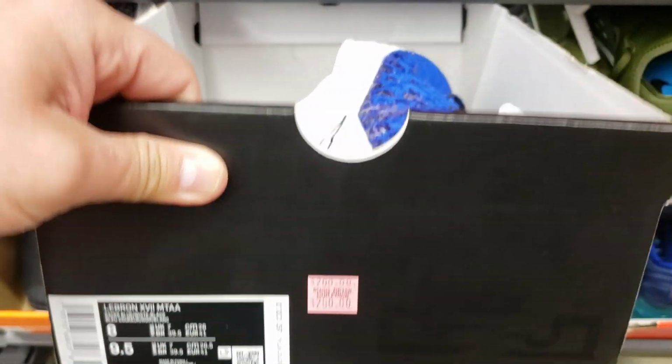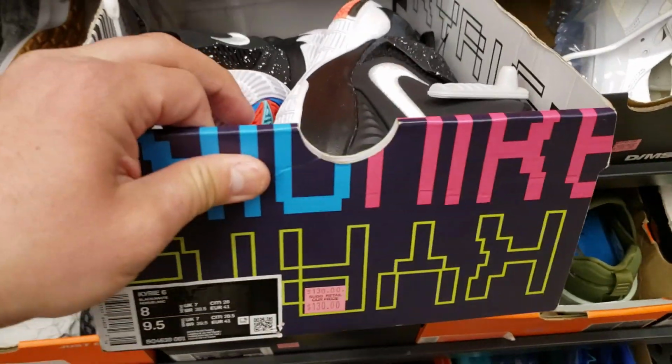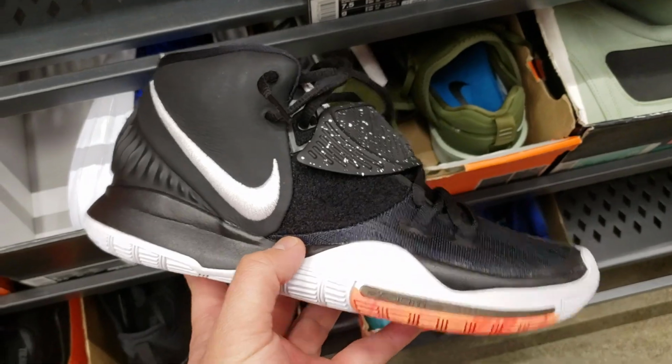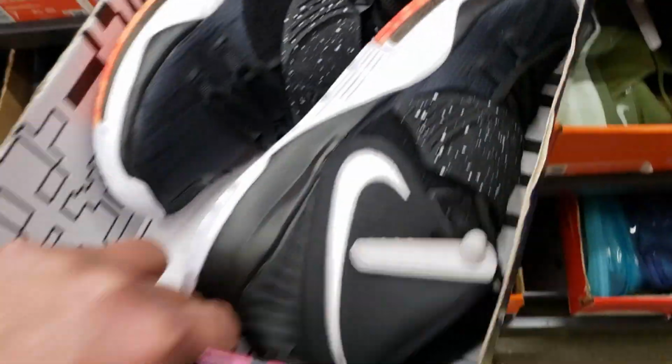All right, though. Oh, we've already seen these. Never mind. $200. Kyrie 6s, man. Starting to see plenty of these at the outlets. These are 8.5. Get 20% off. The all black ones, $130. Pretty decent.